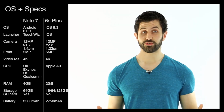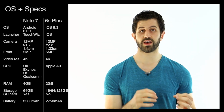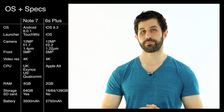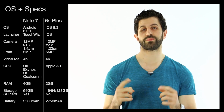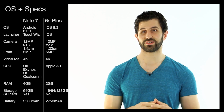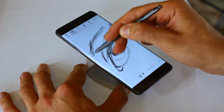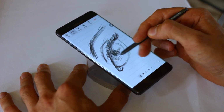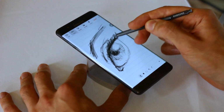Batteries, you've got a 2700 or thereabouts milliamp battery on the iPhone 6s Plus versus a 3500 milliamp battery on the Note 7, and that's boding well for the Note 7, although bear in mind iOS is generally a little bit more power efficient than Android. Both should see you easily through a full day. Hopefully I'm going to get a little bit more than that out of the Note 7. And that has been an overriding, in a nutshell, comparison of these two fantastic flagship type phones.